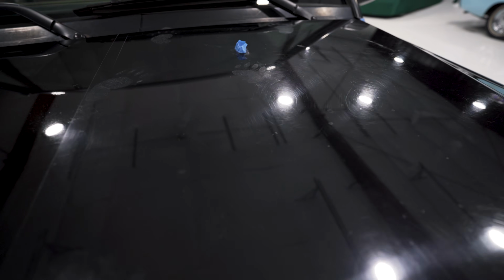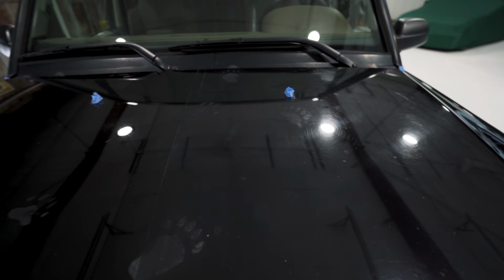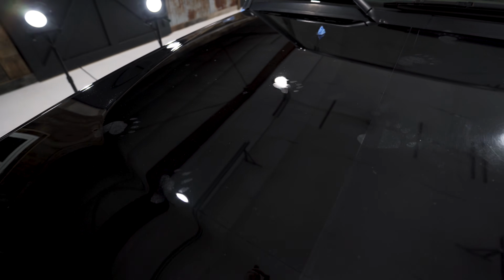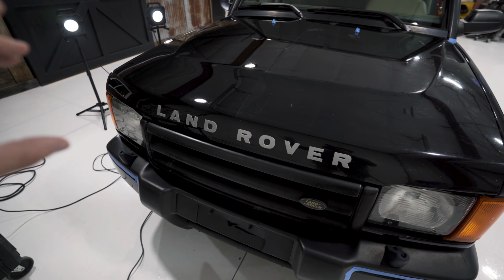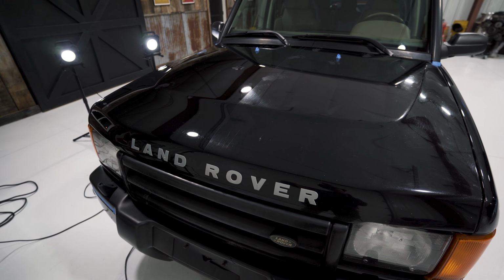This is the hood before I sanded and polished. It almost looks better because they're kind of hidden amongst the other defects, but now they just stick out and look the worst. I think this is probably the worst transformation I've ever done with a specific defect, but I'm just gonna have to live with it. So we'll carry on and try and make the rest of the truck look as good as possible.